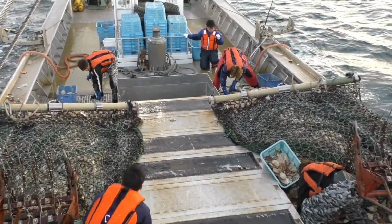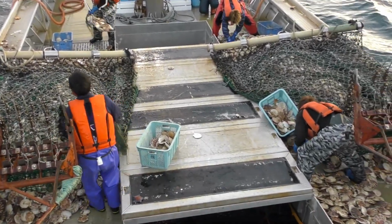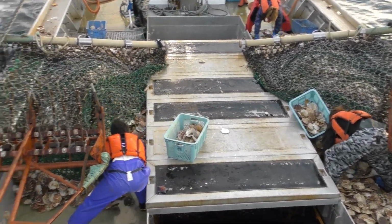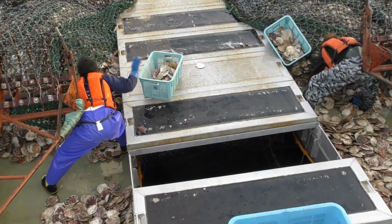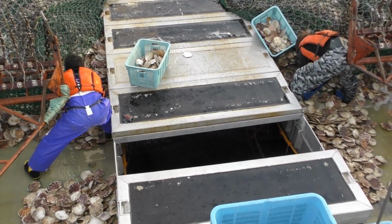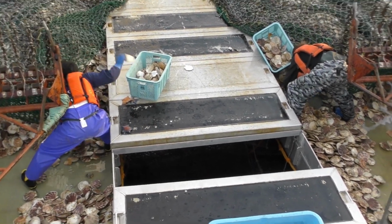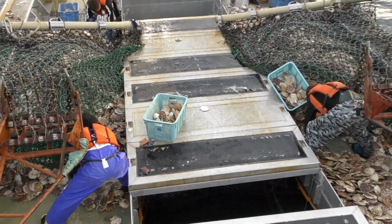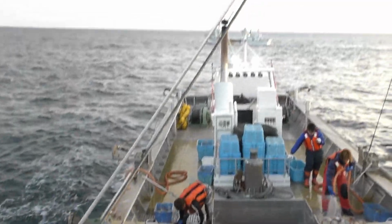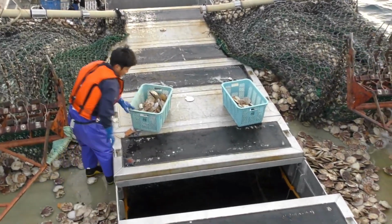After the scallops are harvested from the sea and stored on board, the process of bringing them to the processing plant is an important step to ensure the quality and economic value of the product. Here are the main steps in this process.